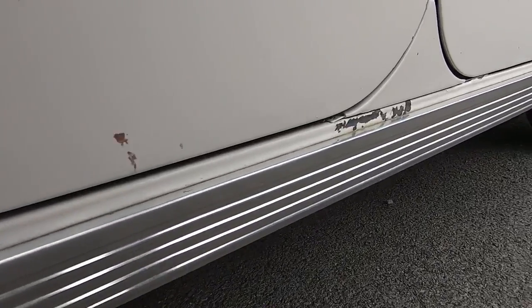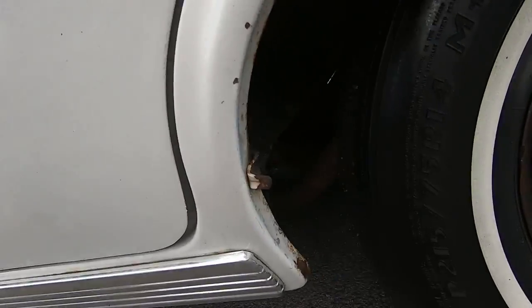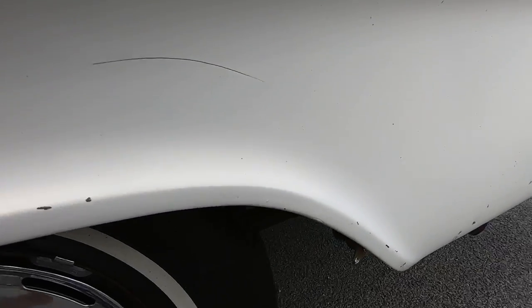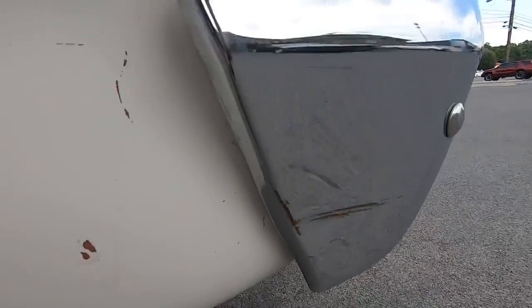The bottom of your door and that corner there, edge of your door, there's got some chips. So got some in the corner there. Got some scuffs at the bottom there. There's a ding in your bumper with a scratch on it.